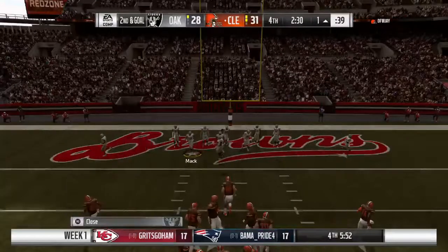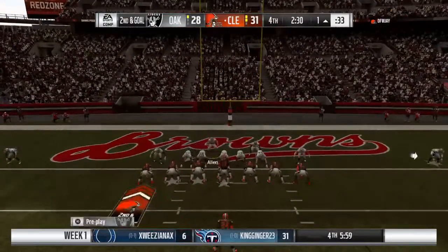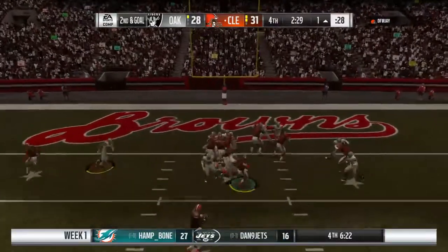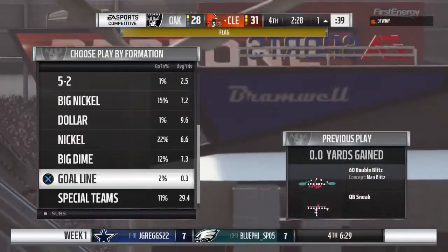The lone man in the backfield here is Chubb on 2nd and goal. They'll give it to Chubb, and he'll be brought down. Oh, that's a face mask. Certainly looked like it. Indeed, here come the flags.